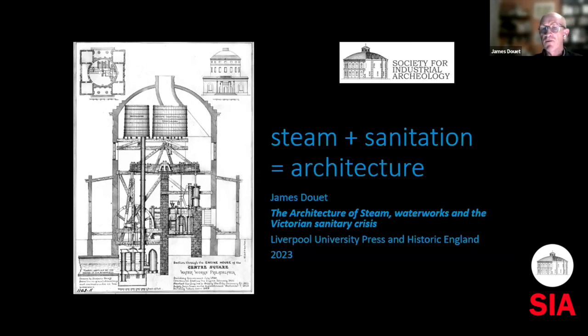And so you've got this really interesting narrative arc from the late 18th century to the early 20th century, during which this typology develops, flowers, produces some extraordinary buildings, and then disappears. And of course, it's responding to these two things.